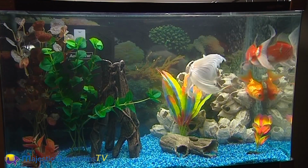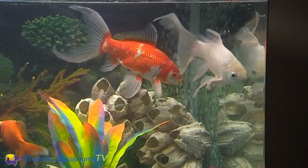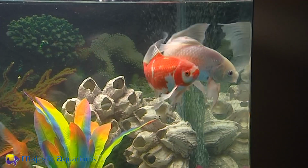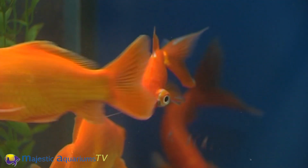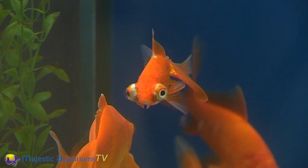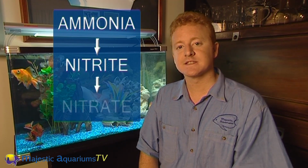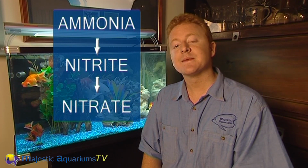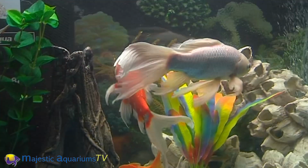The single most important element of any aquarium is the oxygen level, because at the end of the day, without oxygen, neither the fish nor the bacteria are going to survive. The bacteria are what's responsible for breaking down the waste from the fish. Now the fish produce a waste called ammonia, and then the ammonia is broken down by bacteria into nitrite, and the nitrite is broken down by bacteria into the nitrate. And the presence of oxygen is one of the most important components there.